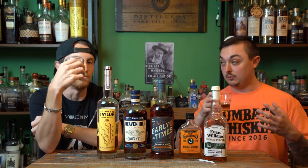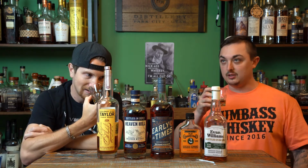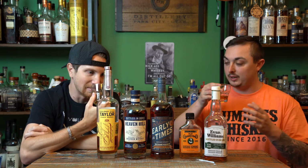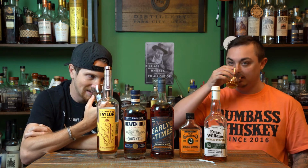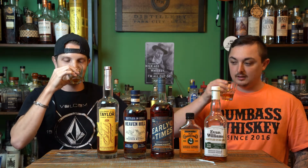Ooh, I like the nose on this one better already. This is better than the Early Times. This has got that baking, spices, sweet, cinnamony and spicy and clean. Ooh, I like this nose. Let's hope the flavor follows through. Yeah.